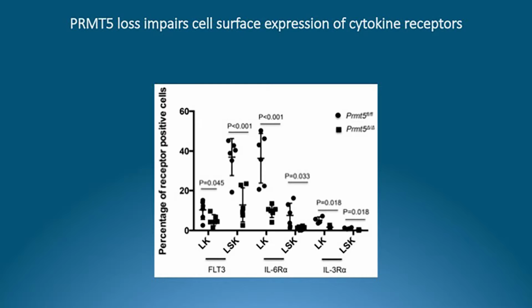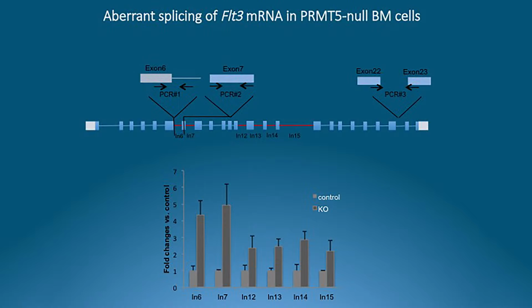But we went another step to look at the cytokine receptors themselves, and we found a few different abnormalities. When we look at the level of expression of c-KIT on these cells, we see a marked decrease in expression. And when we reviewed the RNA-seq data, looking at the FLT3 receptor expression, we found a lot of intron retention, which would lead to a decrease in the expression of FLT3. So we find, by a number of mechanisms, changes in the transcription of cytokine receptors, changes in their level of expression, changes in their splicing, which we think coordinately work together to cause such defective cytokine signaling.